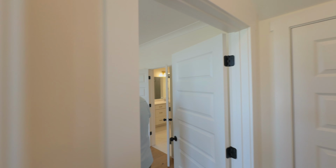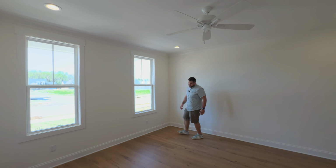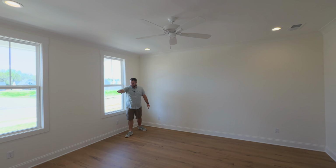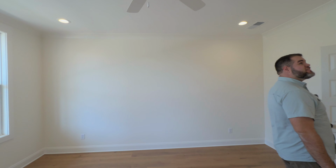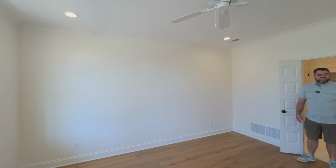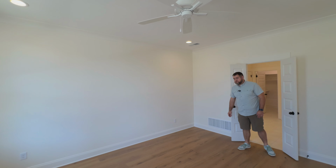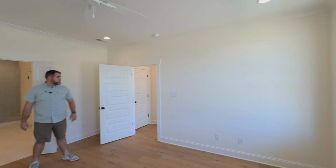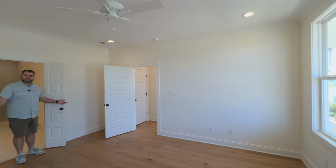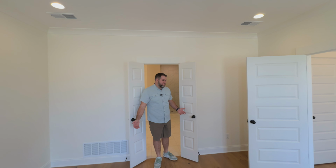Come on in here to your primary suite. This is a good bit of room here. You've got easily a king size bed, some nightstands, some other furniture. It's all the room you need. I think that's the perfect spot for the king size bed because you've got an outlet on either side, one there and one right over there, so you've got an outlet for each nightstand. Of course, you've got your cable over here on that wall for your TV, if you still use cable. We don't. A lot of houses aren't even putting that in there anymore, but they are here.